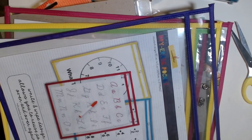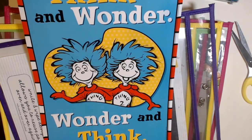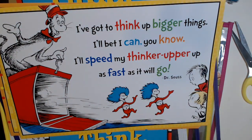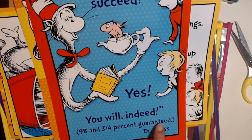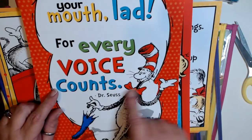It says, "Today you are you. That is truer than true. There is no one alive who is youer than you." Think and wonder. Wonder and think. The thinks you can think. I've got to think up bigger things. I'll bet I can, you know. I'll speed my thinker upper as fast as it will go. Read every day, and you will succeed. Yes, you will indeed. 98.75% guaranteed. Dr. Seuss. So open your mouth, lad, for every voice counts.